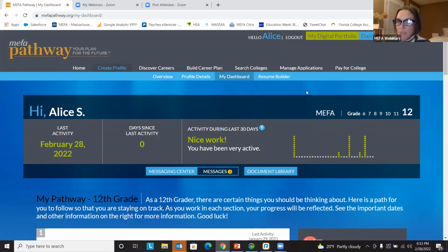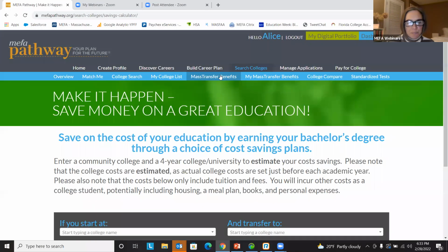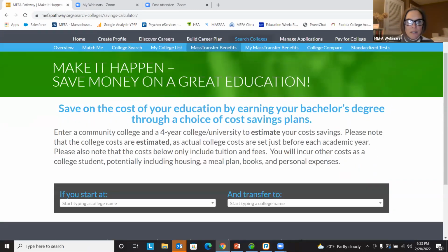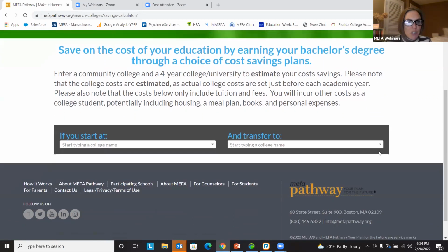Let me just navigate you to that particular page. As you can see, there's a lot going on within MEFA Pathway. So again, I'm just going to show you one small highlight of this website tonight. Let's go over to the Search for Colleges tab, and then we will go down to MassTransfer Benefits. So again, search for colleges, and then we're going to click on MassTransfer Benefits. When the student navigates to this page, this is where they can start looking at the different plans within the MassTransfer Benefits. Let me show you how this works.